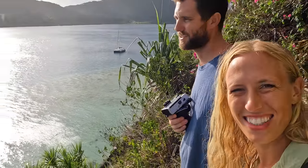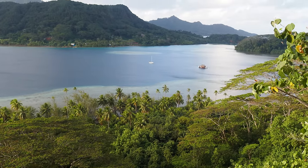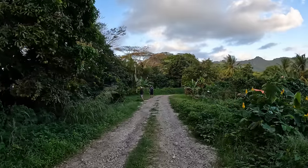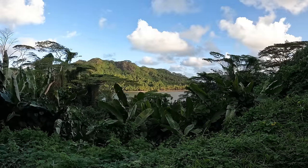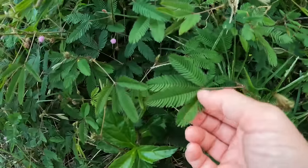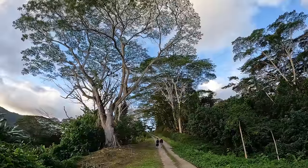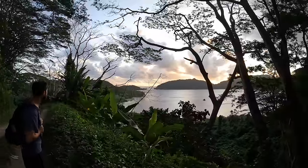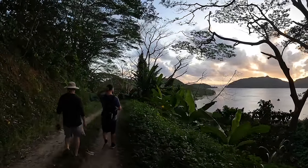Pretty cool spot. It's a good spot. We must have been way out on that ridge looking back at that guy. We better get moving, Dahlia. Yeah. The sun is gone.